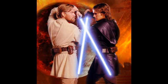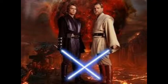Obi-Wan, from my point of view, was the balance for Anakin. They fought to a standstill, and while Anakin was said to be the chosen one and had way more potential in the Force, Obi-Wan was wise and used it effectively, and he went up against Anakin and they fought to a standstill, and you could say that he actually beat Anakin.